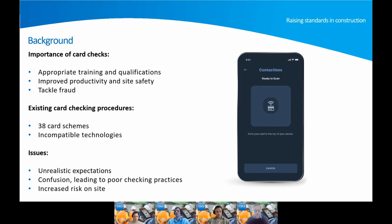A quick visual inspection is not going to tell you that you're holding a fake piece of plastic in your hand. A visual inspection is not going to tell you that potentially the qualification in order to obtain that card was achieved fraudulently. Quick visual inspections, you're likely to miss the expiry date on the front of the card, and you're likely to miss the qualifications displayed on the reverse of the card. So we do have a confused picture at the site gates.